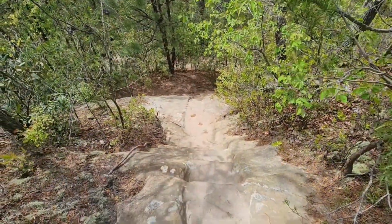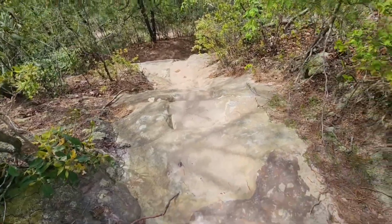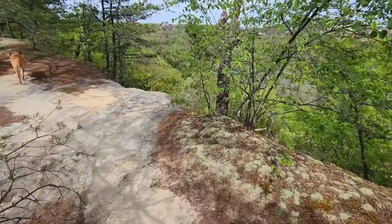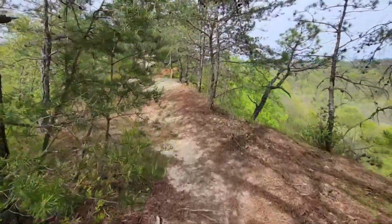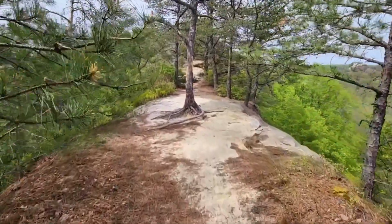All right, so we just made the scramble up these man-made stairs in the sandstone here up to the top of the ridge above Double Arch. Come up here, head out to the left. They take you up to a point that's known as the Observatory. So let's go over here, check out some nice views of Courthouse Rock and Oxier Ridge.